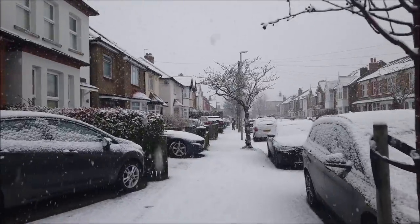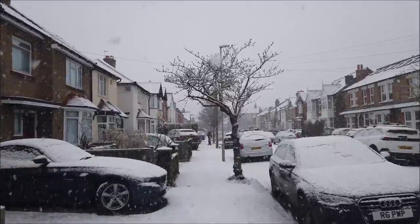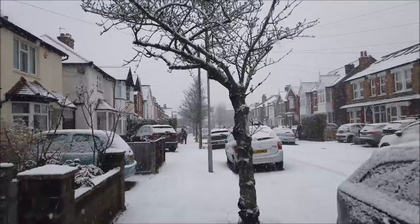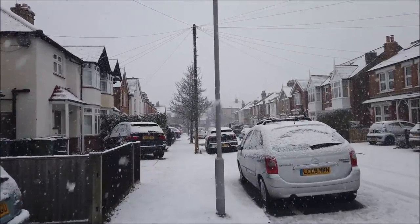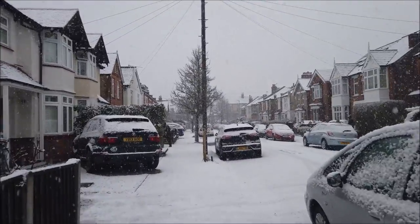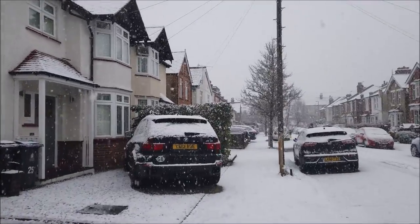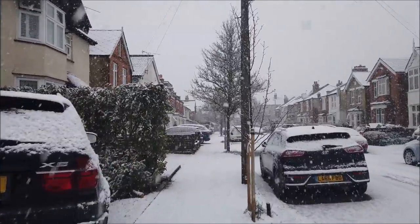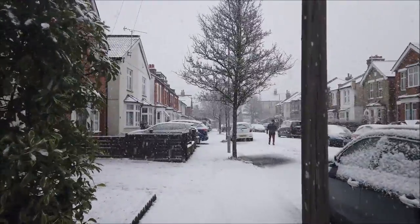Dedicated helper is with me. He's got his tongue out trying to catch snowflakes. There's plenty of them, that's for sure. Last snow we had really was 2018, the Beast from the East, and we didn't get that much from it. What young dedicated helper here remembers is the 2009 and 2010 massive snowfalls. And I think he thought that all years would snow that way, but no, not much since then.